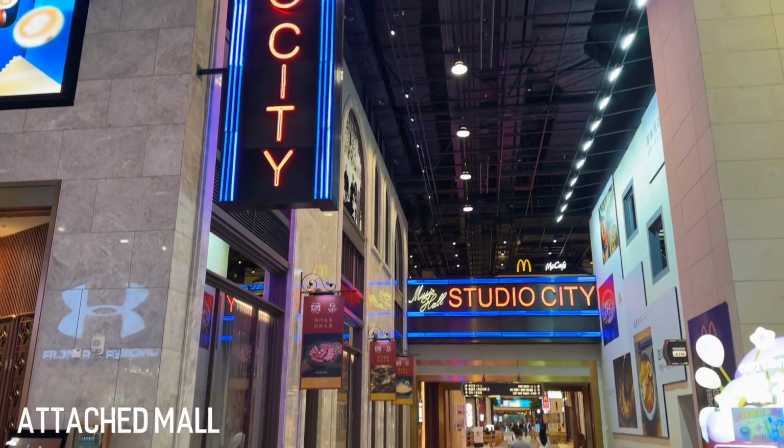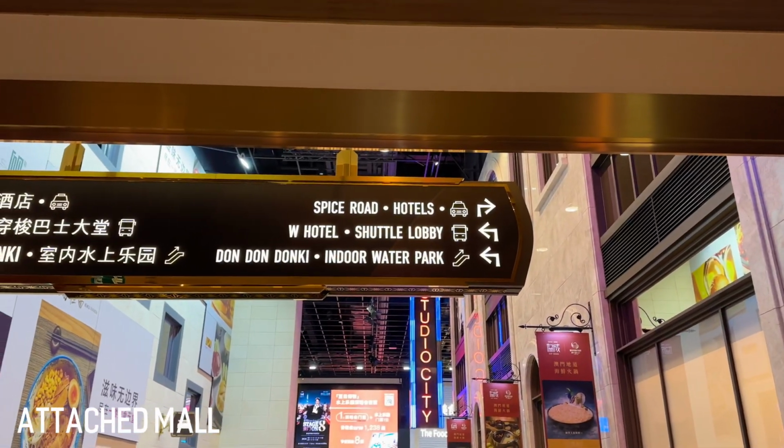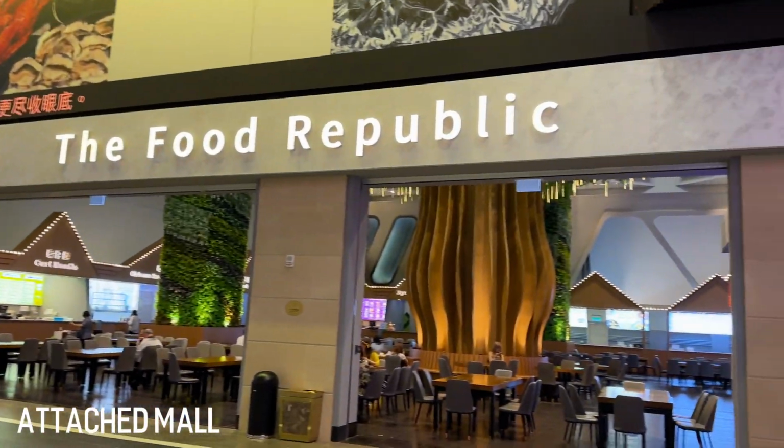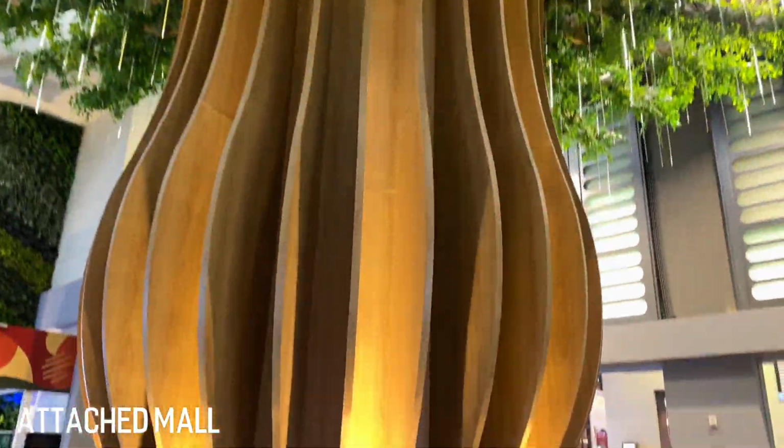This is kind of the Hollywood area. They also have a New York area. It's just very Vegas-themed. They also have a food court here, so if you don't want to eat at the hotel, you can come here to the food court.